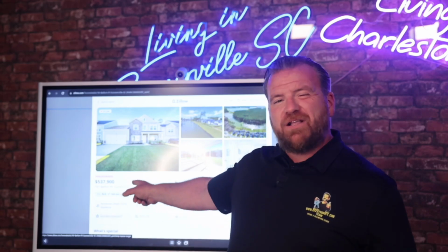Judging by the rest of the neighborhood and how it's growing, there's going to be more new construction coming down the line. So if you're someone that's like, well, I'll just wait until they build more houses, you can definitely do that. The prices, though, might be closer to what you're seeing here. So it's kind of a gamble.